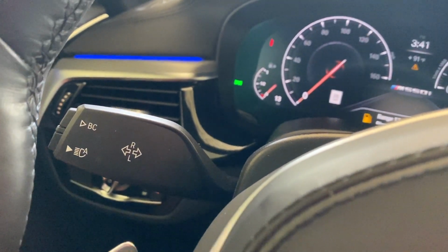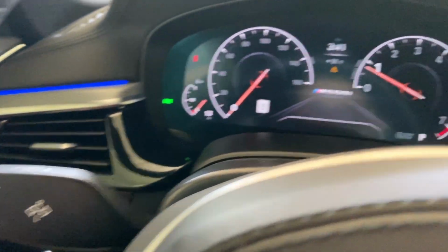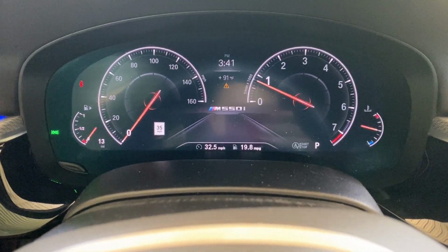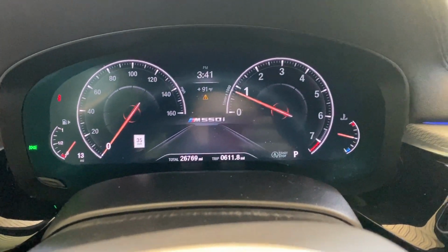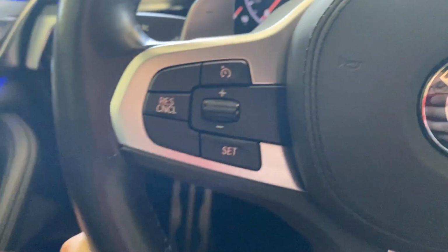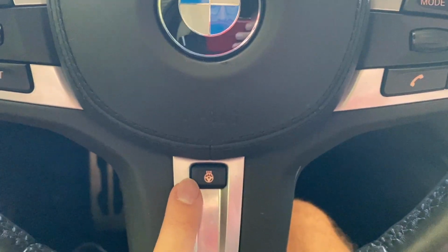Over here you have your onboard computer controls and automatic high beams on the turn signal stalk. Pressing BC goes through the different onboard computer settings and shows you the current status. Over here you have automatic wipers, variable intermittent speeds. Right here you've got cruise control, audio controls, heated steering wheel with M badging.